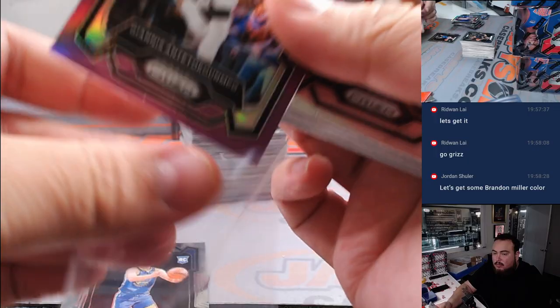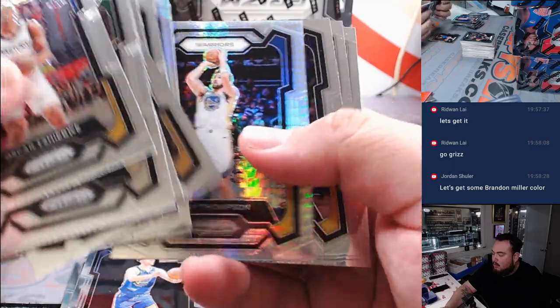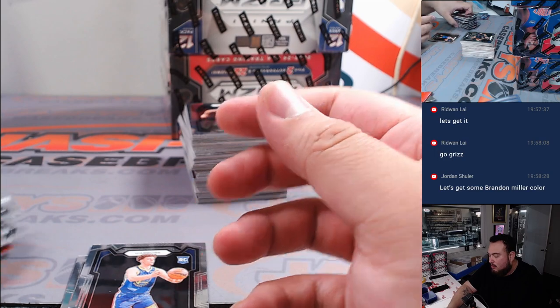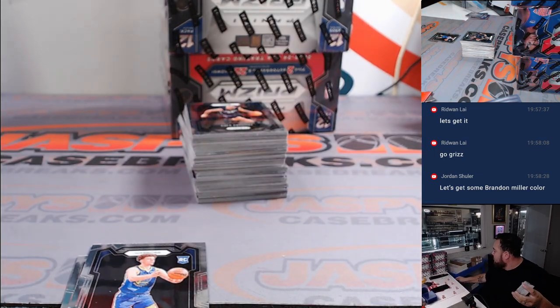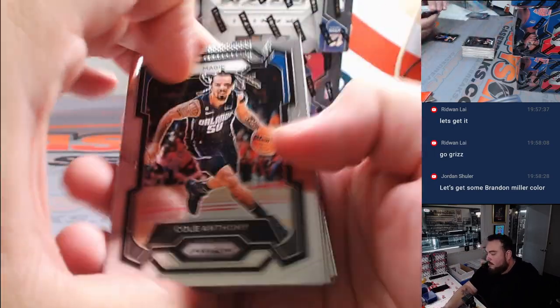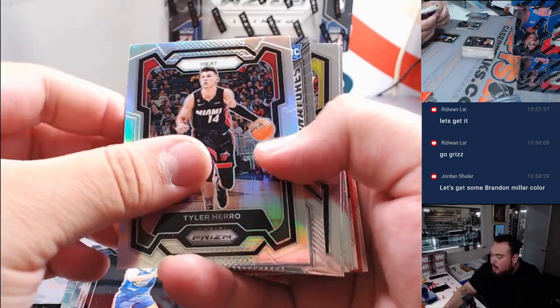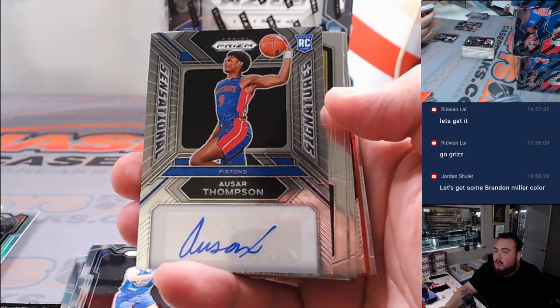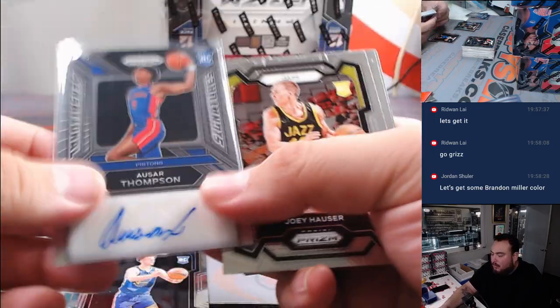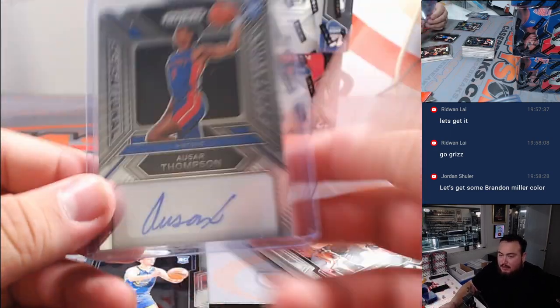Giannis Antetokounmpo. Autograph. Nice. Asur Thompson. Now, we got a color one for you last time, Jordan, but hey. Good autograph to start off, though. There for you again.